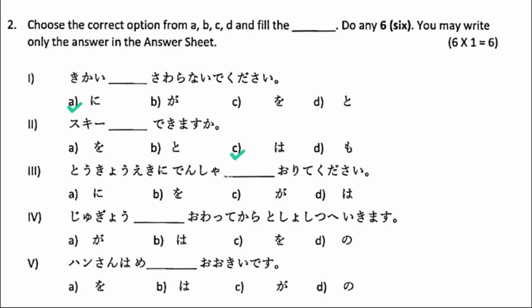The third sentence is Tokyo eki ni densha dash orite kudasai. The options are ni, o, ga, wa. The correct option here will be o, and the sentence will become Tokyo eki ni densha o orite kudasai. If it was norimas, which means to get in, then we would have used the particle ni. But because it is orimas, which means to get off, we will use the particle o.